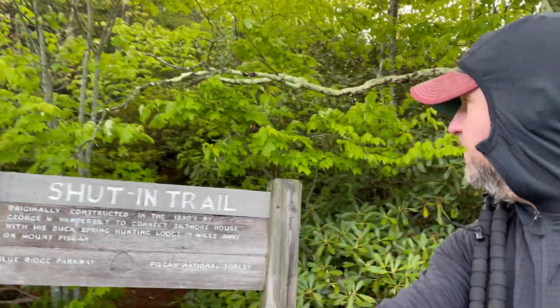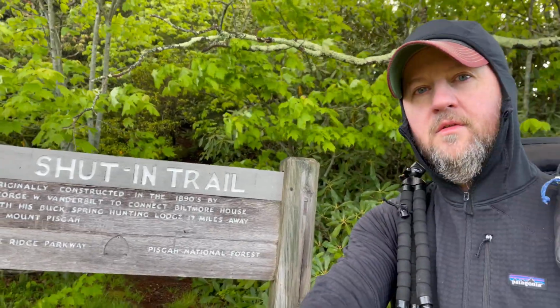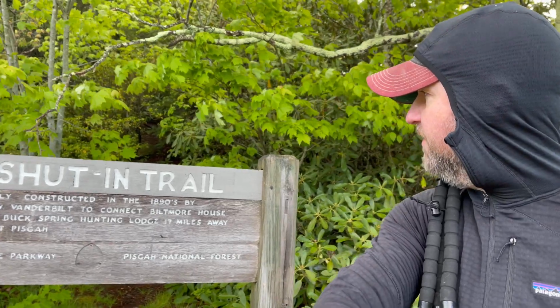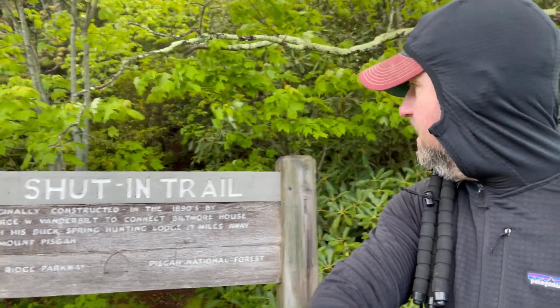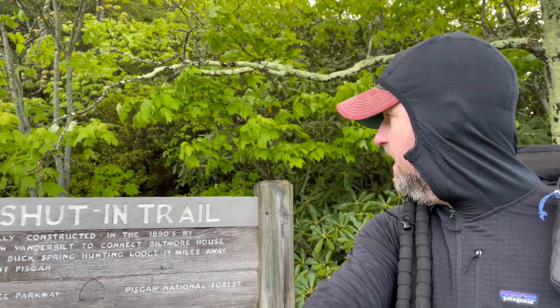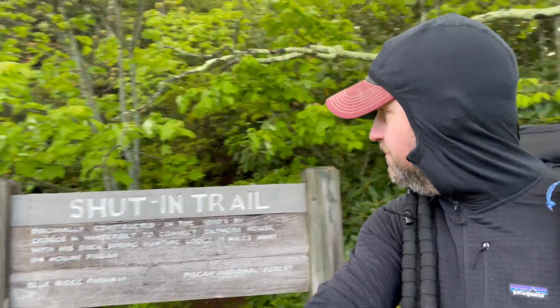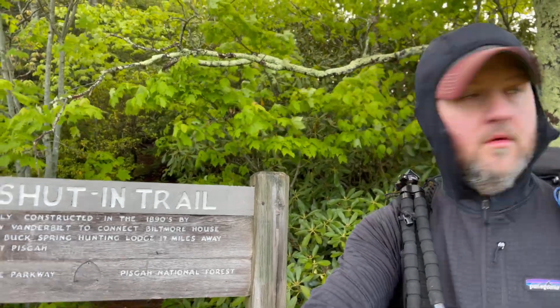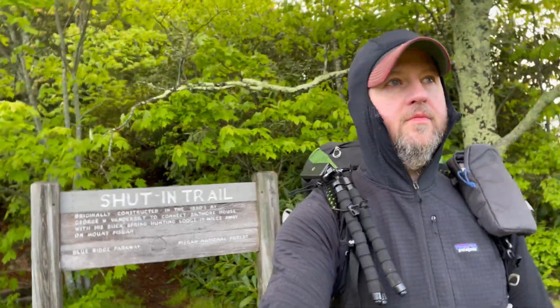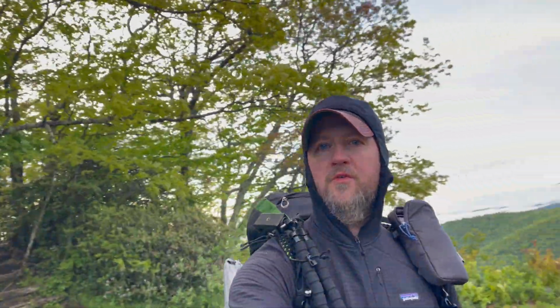The MST is going to connect with the Shut-In Trail for a while. Interesting little notes on the trail here. I guess George Vanderbilt built this trail to connect the Biltmore House, which everybody kind of knows, with his Buck Spring Hunting Lodge, which is where I just not too long ago had a snack on that bench. So pretty neat. And the trail is just hugging the Blue Ridge Parkway and getting a lot of these really nice views. And it's starting to warm up just a tad, so I'm enjoying that a little bit.